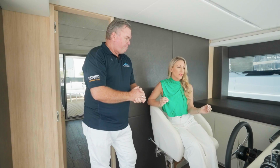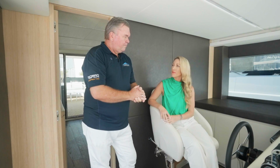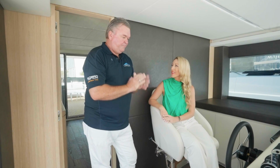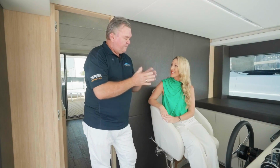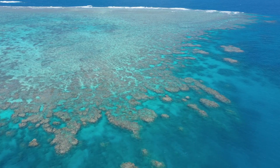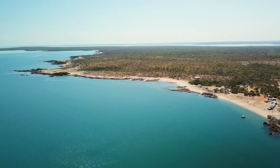It feels like a yacht like this is almost ideal for either cruising the Kimberley in Western Australia or the Great Barrier Reef. This yacht is perfect for those areas, where it's a long way to get to. From Fremantle up to the Kimberley, it might be 1,000 miles. This will do it in one go.